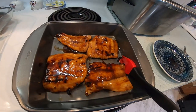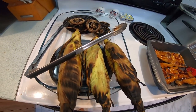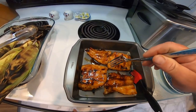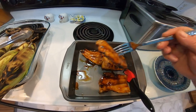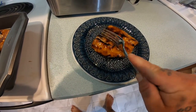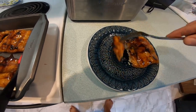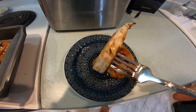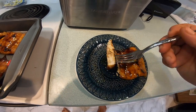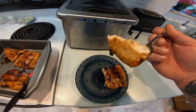All right, y'all, my shark is done. My mushrooms and my corn. Ooh, this is gonna be good. So I'm gonna do the taste test for y'all real quick. Take a piece right here. I'm just gonna cut it open for you. Right there. You can see the texture of it. Just like chicken or pork. I mean, it's not a fish texture, and it tastes nothing like fish. It does not have a fishy taste to it whatsoever, but it is gonna be good.